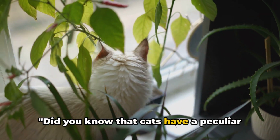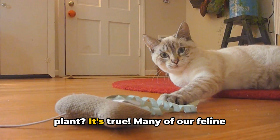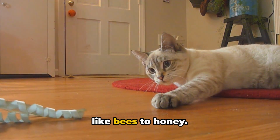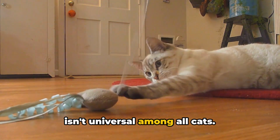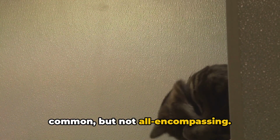Did you know that cats have a peculiar and fascinating attraction to a particular plant? It's true. Many of our feline friends are drawn to this specific herb like bees to honey. But interestingly, this magnetic pull isn't universal among all cats. It's a curious phenomenon that's quite common but not all-encompassing.